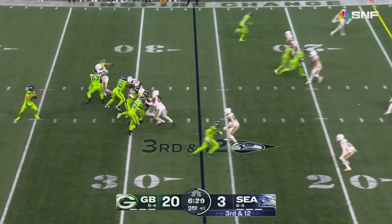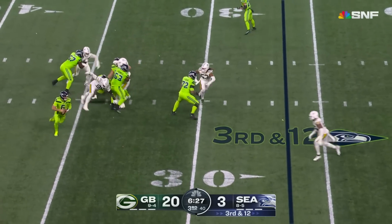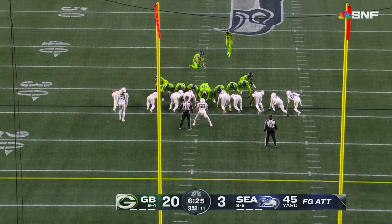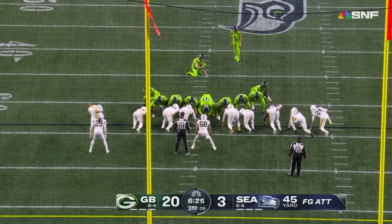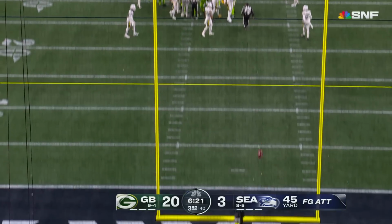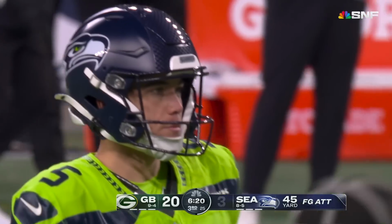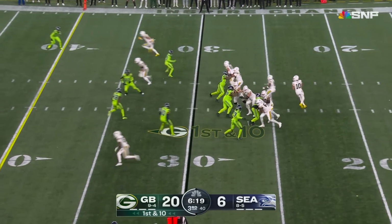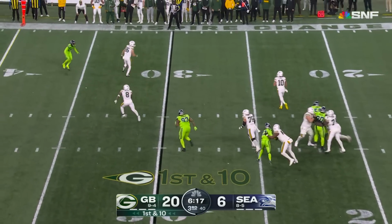3rd and 12. Howe protected. Now has to escape, and on the run he fires, incomplete. You had him high on your draft board, and you were dead on that. Here's Myers from 45. Knocks it through. 2 field goals for Myers. Luke Butkus now in that role. Good solid group. Pack begins from the 30 after the first 3 and out.